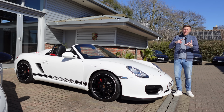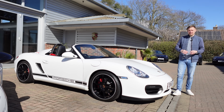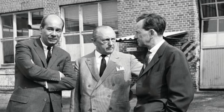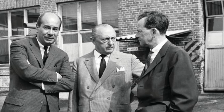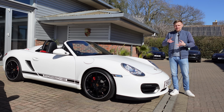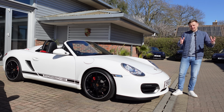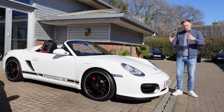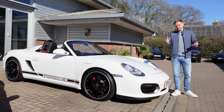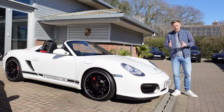This was during the time of the hand-built 356s, of course, which were all coupes and cabriolets to begin with. And it was Max Hoffman, the New York-based importer of European sports cars, that said to the Porsche family, look, if you want to crack this market, you need to bring to market a lightweight, back-to-basics, open-top Porsche sports car. The 356 Speedster was born. Porsche's reputation and indeed sales took off from there. And in the 60, 70 years since, the United States has been one of Porsche's most significant and important markets.